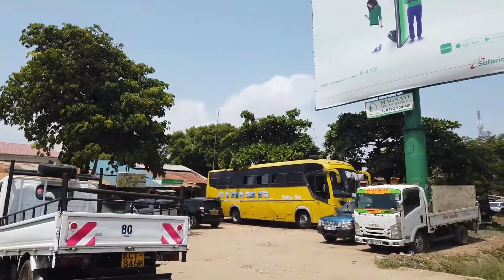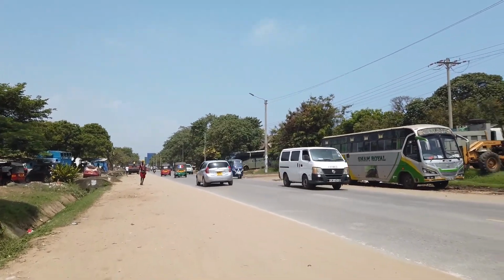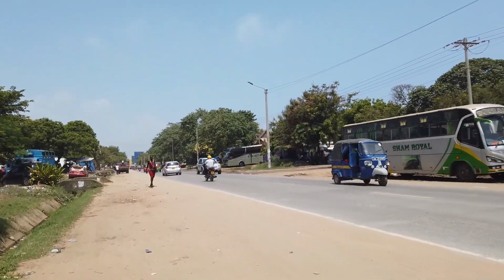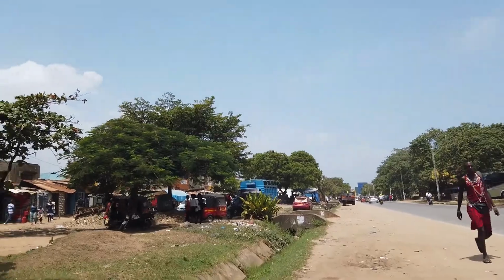Right here. Look, this is right here. That is all over. So transport in Ukunda is not an issue. You can travel to any destination around here. You can see buses, motorcycles.